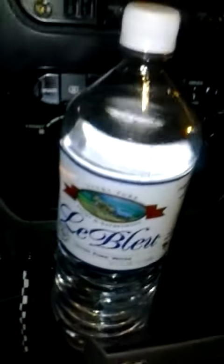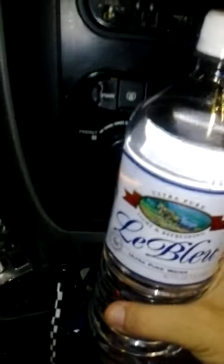All right, so I got the blue water. This is 85 cents for 1.5 liters of refreshing water. And I went to KFC. Now I'm trying to lose weight.